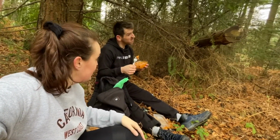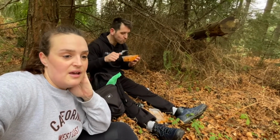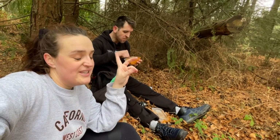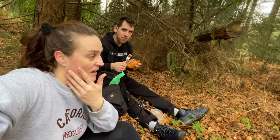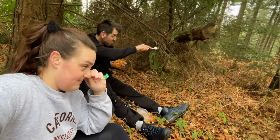Lunch break. Sat in the middle of nowhere, and we were on our way to find Bonnington Gate, but it ended up being nothing. So Sam has hunted out mountain bike spots down there.